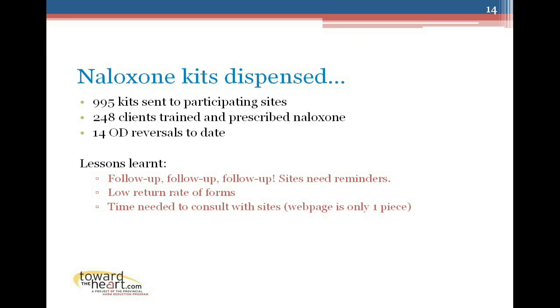We also note that although we had a web page with all the information that sites would need to implement the program, we know that people like to talk to people. So it's important to also have somebody available to answer any questions that organizers have at sites.